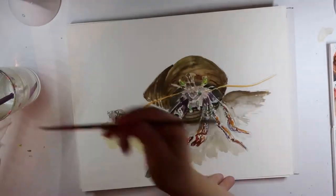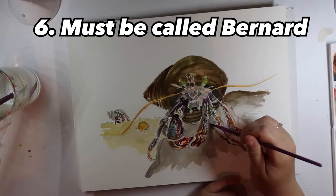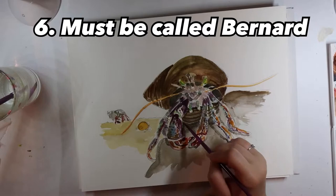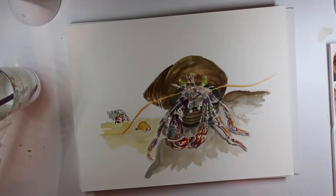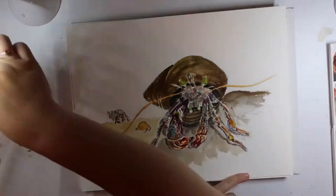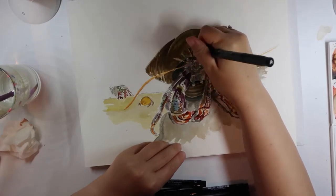Number six is very important to me and really silly. You have to be called Bernard. If you want to be a hermit crab, then you're going to have to be called Bernard, because the Latin name for a common hermit crab in the UK is Pagurus bernhardus. And when I had to learn lots and lots of Latin names of species, the way I always remember this is I just called every hermit crab Bernie or Bernard. So if you want to become a hermit crab, I'm making it an official rule that you need to be called Bernard, because otherwise you mess with my system of remembering, and that's just not okay.